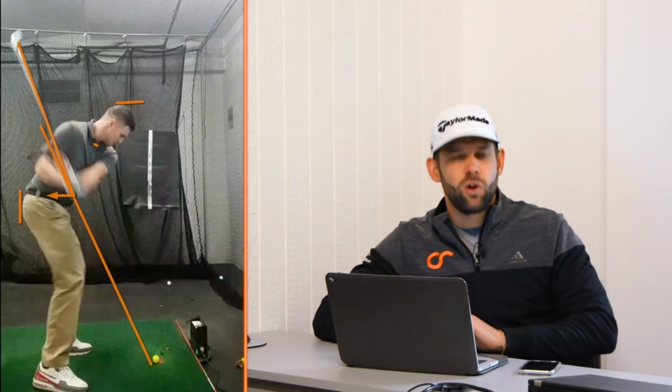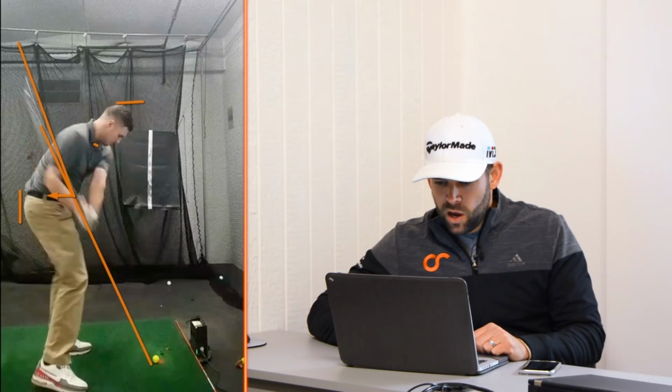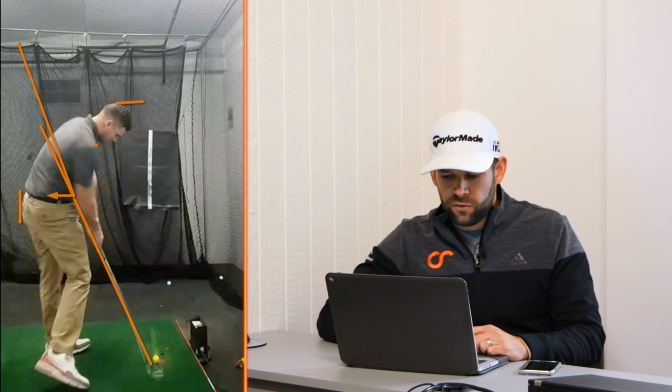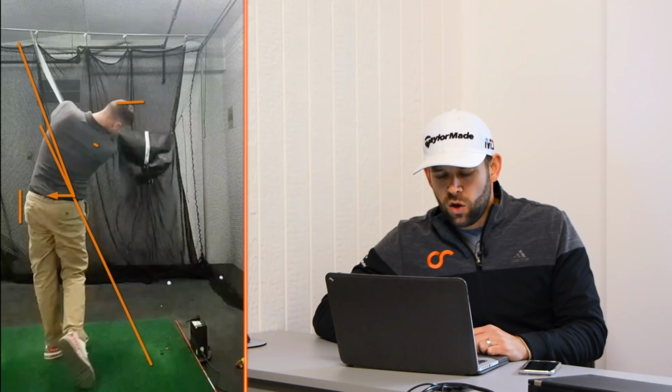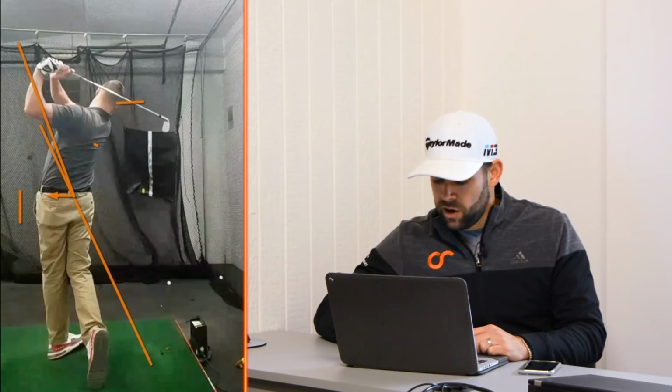Not excessive, this is not the end of the world, but something we'd maybe look at trying to change. And then as we go through, to me, he gets a little bit active with this right foot, right knee kicks in, but I think a very good golf swing. So for me with this golf, I certainly wouldn't be looking at changing loads. I think there's some really nice moves in here.